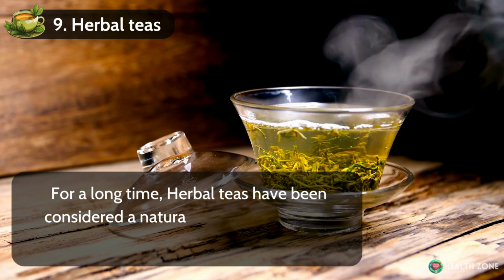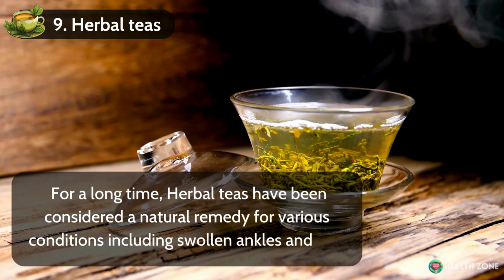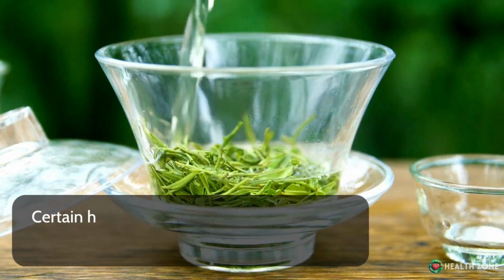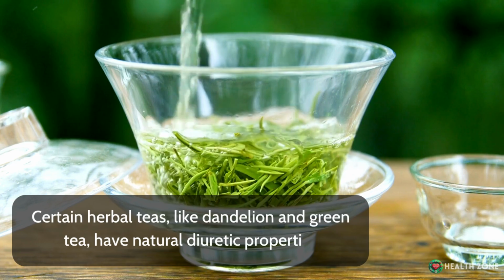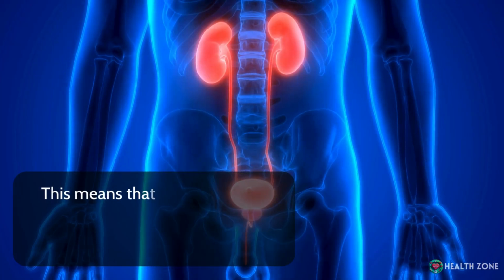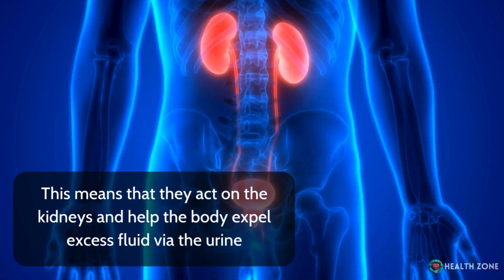For a long time, herbal teas have been considered a natural remedy for various conditions including swollen ankles and feet. Certain herbal teas, like dandelion and green tea, have natural diuretic properties. This means that they act on the kidneys and help the body expel excess fluid via the urine.